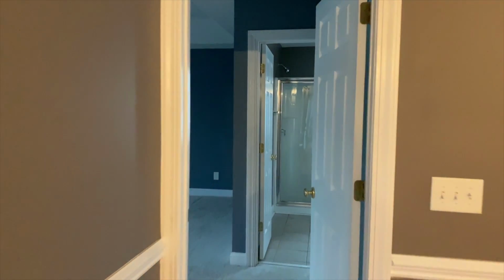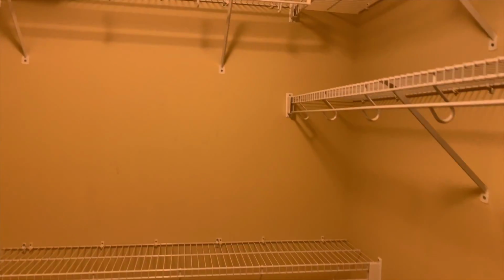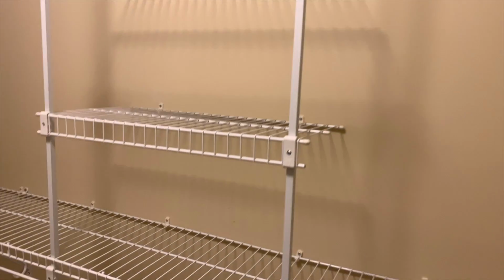And now let's head into the master suite. This master suite is huge, guys, absolutely huge. Don't forget about the zoom on my camera. Absolutely huge. And we have a massive walk-in closet with tons and tons of storage.